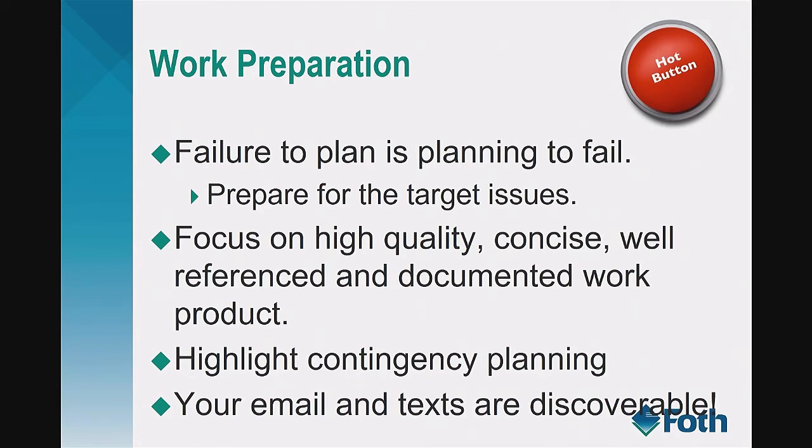Identify the target issues that you think are going to come up in your region and in your project. Make sure that the work product that goes into your baseline monitoring, your analyses, and your permit applications is high quality, concise, well-referenced, and documented with substantial references. There's nothing worse than going back to an old report where the references have errors in them, and nobody knows how that was done.